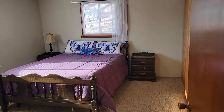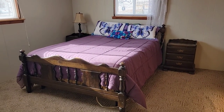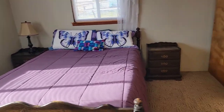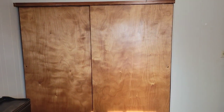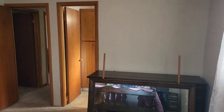Here is the master bedroom. Queen bed, I believe. Two end tables, so you might even be able to fit a king bed in here. Here's the closet, a little bit larger of a closet, and then it has an attached half bath.